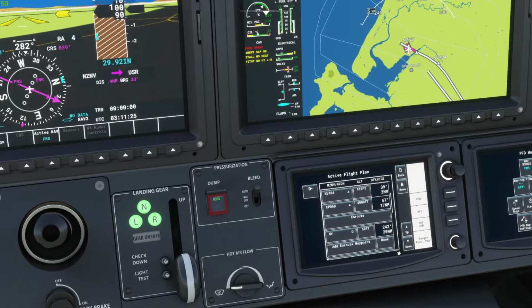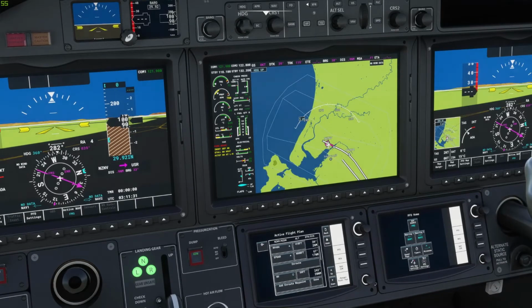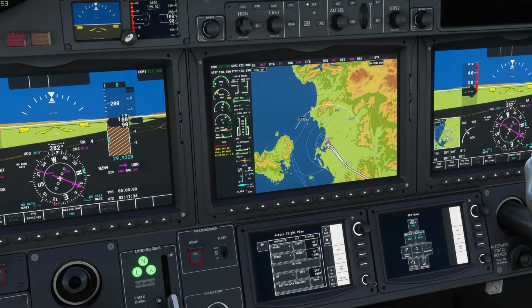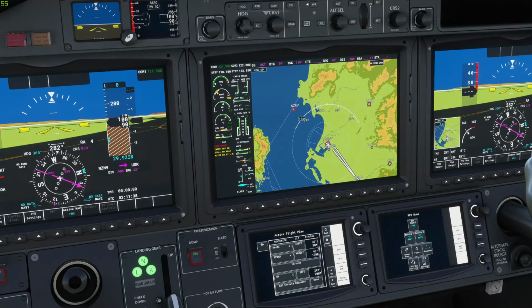We have got our flight plan in there, and we can just have a look at it up here as well. So we'll just zoom out. This is the range button. Okay, it looks like there is one problem because there's two lines here, so we need to do something. We need to delete the Invercargill. There we go. All right, perfect.